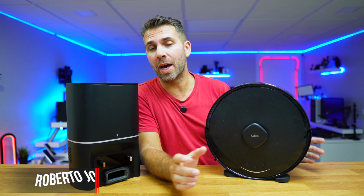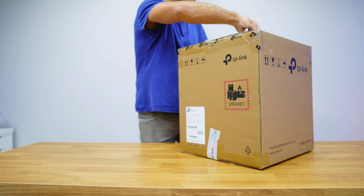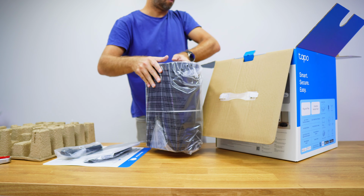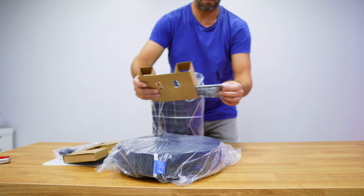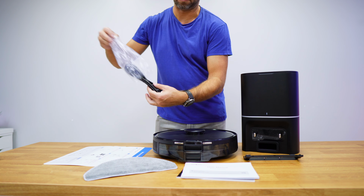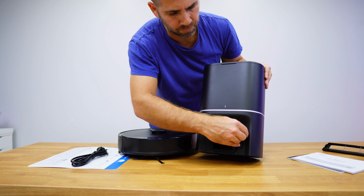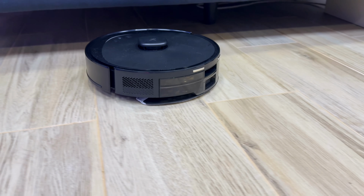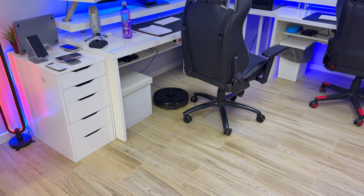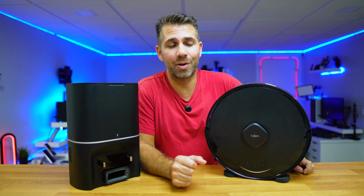So this is the Tapo RV30 Max. It has this docking station which will do the automatic trash emptying. It has 5300 Pascal suction power, dual navigation system LiDAR and IMU. It can map up to 3 different floors and save the maps, and it talks on its own.